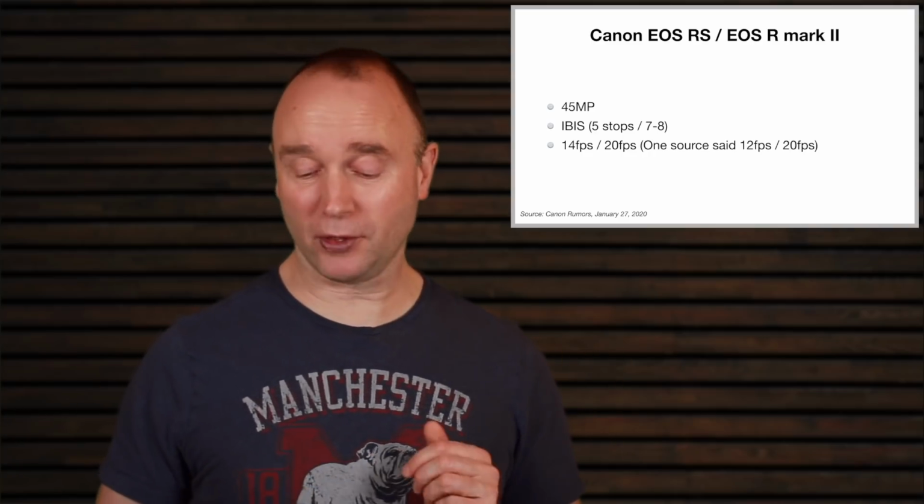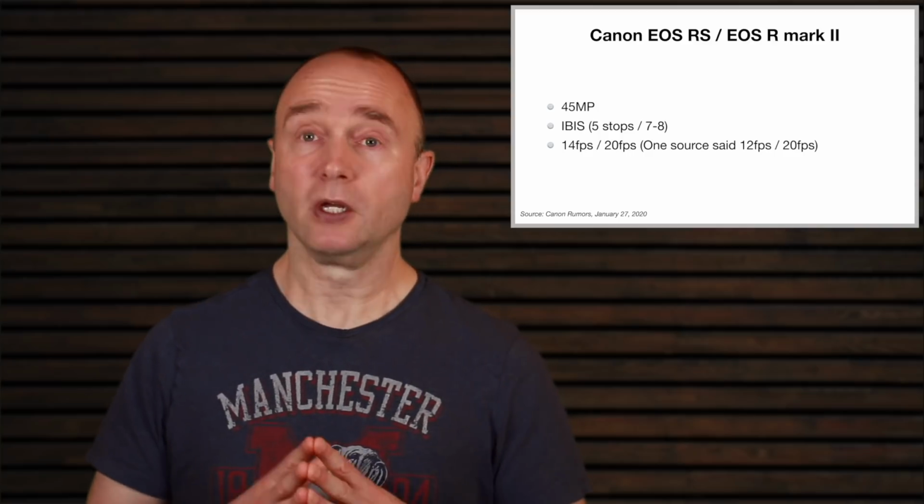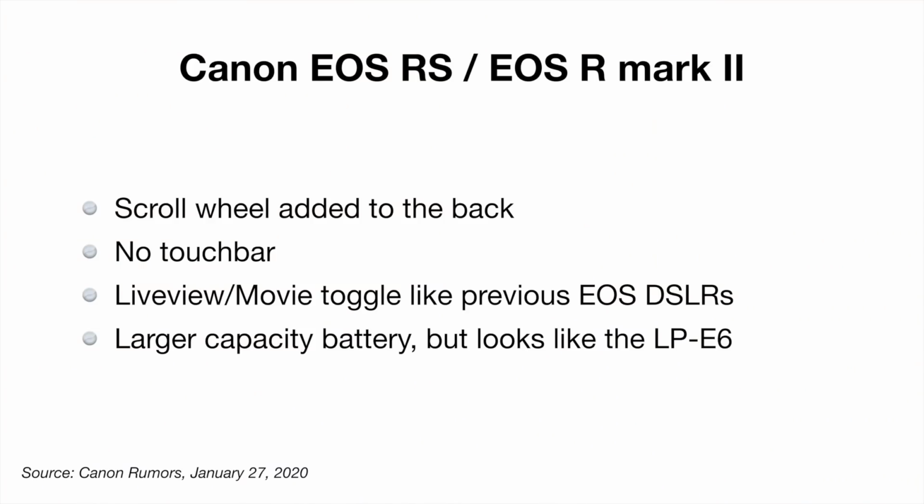Let's take a look. A few other things before I hit the major news here. The scroll wheel is back, which is really good. And that annoying touch bar that many of us really did not like about the EOS R, it's gone. So that's good news there. Live view movie toggle like the previous EOS DSLRs. And this one does have a slightly larger battery, so it's got longer battery life, but it's basically the same size as the previous battery.